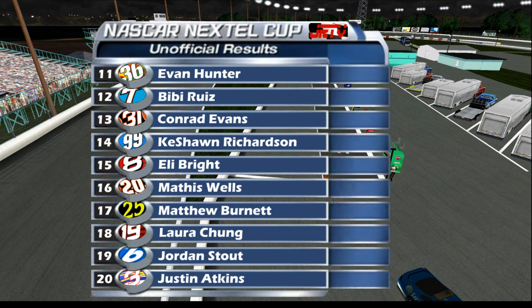Conrad Evans in 13th. Keyshawn Richardson, for like the 18th time this season, ends up finishing inside the top 15, but outside the top 10. I think this is now the 8th time in 12 races that he's finished inside the top 15, but not inside the top 10. And oh, by the way, he only has 1 top 10 finish this season, but he's nearly top 10 in points. In fact, he might be top 10 in points after this race because Hunter Reed had a bad showing. So, Keyshawn Richardson, it's not anything flashy, but it's consistent enough to keep him up in that championship fight.